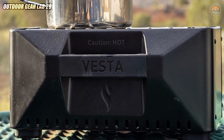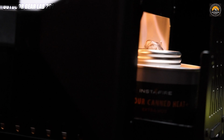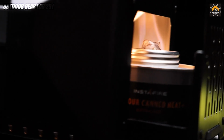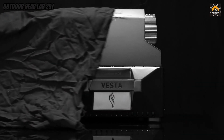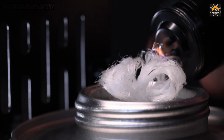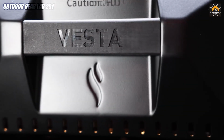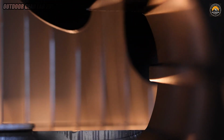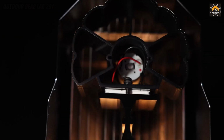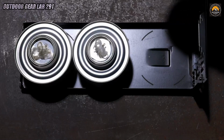Vesta Self-Powered Camping Indoor-Outdoor Heater. Step into the realm of warmth and independence with the Vesta Self-Powered Camping Indoor-Outdoor Heater, a versatile heat source that doesn't rely on external power sources. Envision this heater as your portable fireplace, capable of turning both indoor and outdoor spaces into toasty retreats with its innovative self-powering technology. It's not just a heater, it's a reliable companion that ensures you stay comfortably warm whether you're camping in the wilderness or relaxing in your backyard.